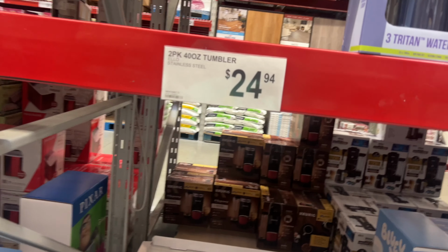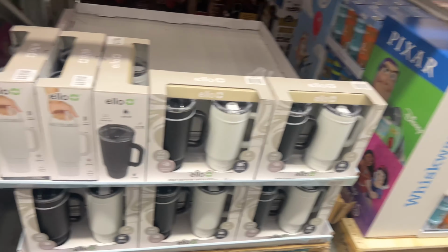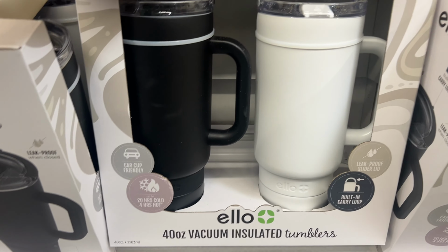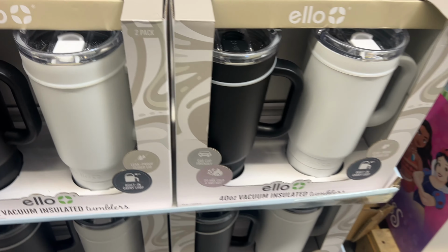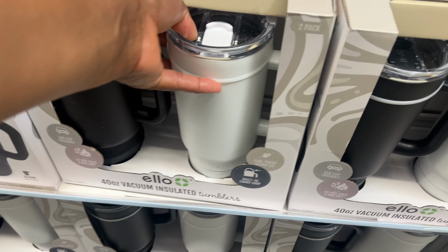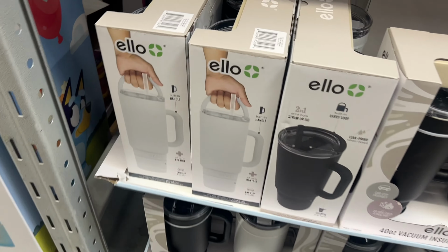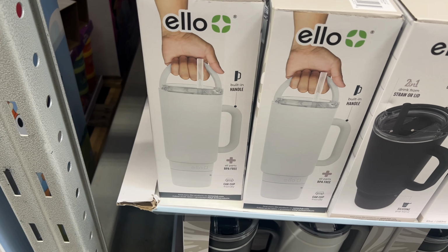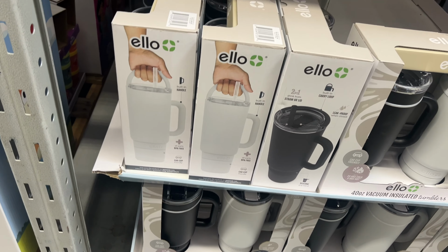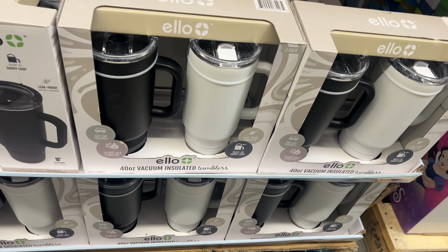And they also have these Elo stainless steel, what, 40 ounce tumblers. Look. These are cute, and they have two in each pack. I wish I could take it out and feel it. And it has a little handle. Oh, cute, look. Yes, it has this built-in handle. So the look of it is giving me like a Stanley vibe. That's what I meant to say, and it couldn't come out.